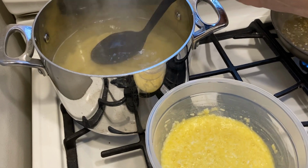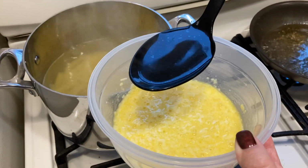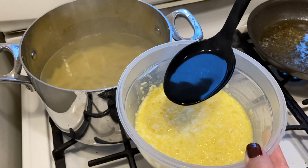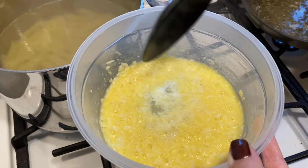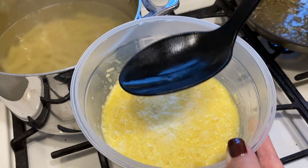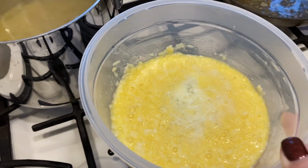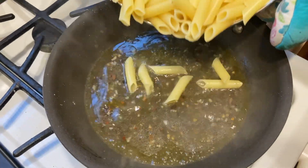You're going to take a ladle of starchy water, the water the pasta's cooked in, and we're going to add this, and what this is going to do is slowly cook our eggs gently. We're tempering our eggs. Be careful, that water is boiling, but you just want about a ladle in there. Now I'm going to whisk this together again. Be very careful. You're dealing with hot oil and you're dealing with hot pasta.